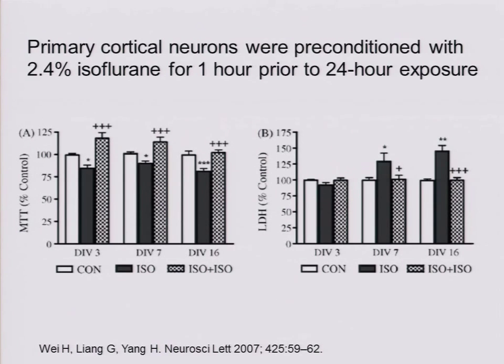So this was published in 2007 by Wafeng Wei at UPenn, and what they did was they looked at primary cortical neuron cultures. They exposed the cultures to 24 hours of isoflurane, and in a subgroup of the cultures, they exposed the cells to 1 hour of 2.4% isoflurane prior to that 24-hour exposure.